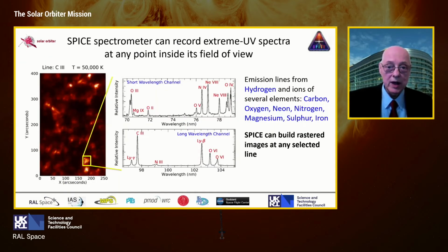This spectrum in 2 bands is shown here in the middle. The peaks are the narrow emission lines. They are emitted from a range of temperatures, from 20,000 to over 1 million and 10 million in flares. The labels above those lines tell us that there are the same elements on the Sun as we have on Earth: hydrogen, carbon, oxygen, nitrogen, neon, magnesium, sulfur, and iron. SPICE can also measure velocities, and its mirror can be moved sideways to sample adjacent areas on the Sun and build 2-dimensional images, as we see here on the left.